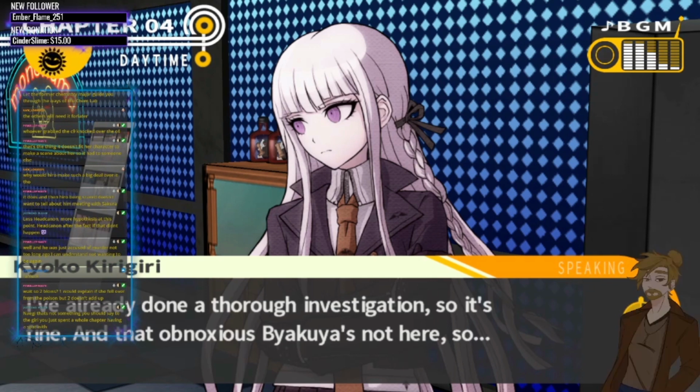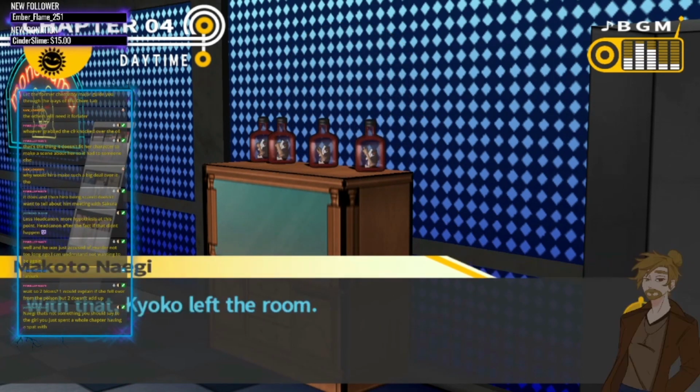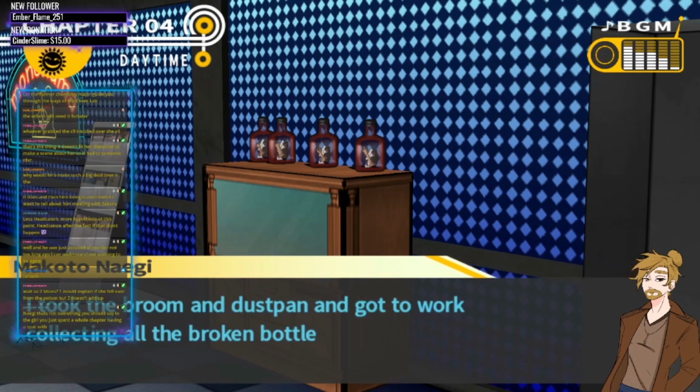Yeah. So then... Anyway, I need to get something from the chem lab. While I'm gone, try to gather up the glass. With that, Kyoko left the room. I don't really know what this is about, but... What choice do I have? It's better to just do it. The dustpan got to work collecting the broken pieces.